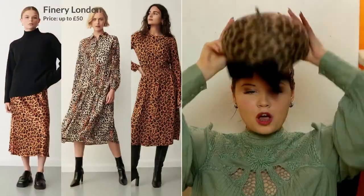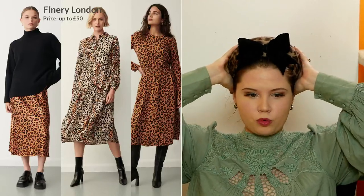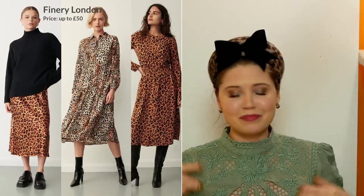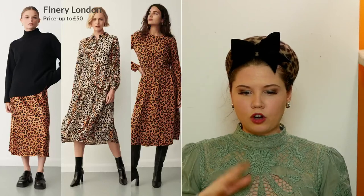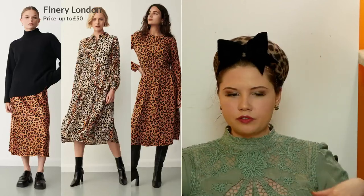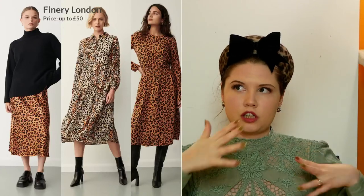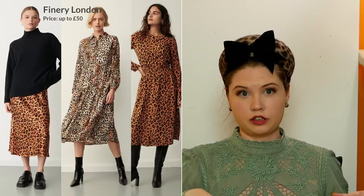I'm going to show you what sort of outfit I think these hats go with. So this is how I would wear the leopard print beret. As you can see on the screen, there's a lot of leopard print. I've gone through some of my favorite places to shop at here in the UK at a wide variety of price points, kind of from the cheaper end of the spectrum. When I say cheaper, I mean like the dresses on the screen now, Finery London.